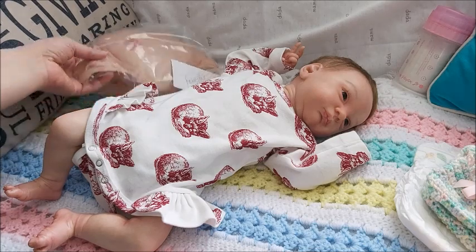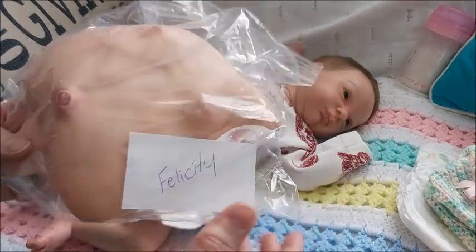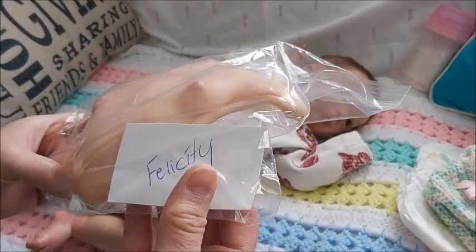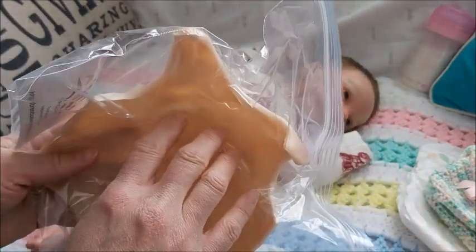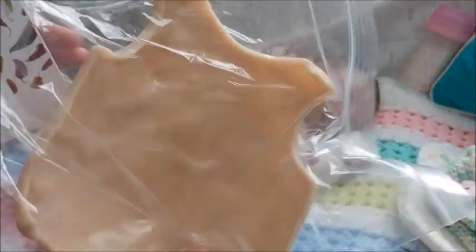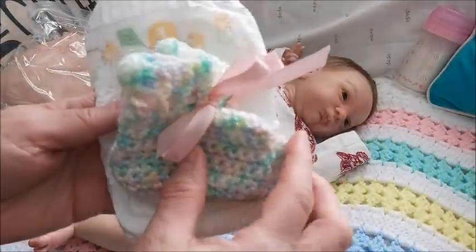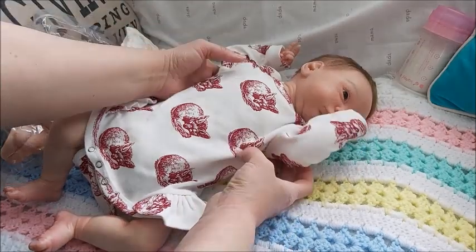I was actually trying to look for this belly plate. I have a whole drawer of these belly plates, and I either put their name on here, or you know how Ziploc has, that's when I used to sell Epic Yarn. So I want to try out these on Felicity, and Felicity is right here.